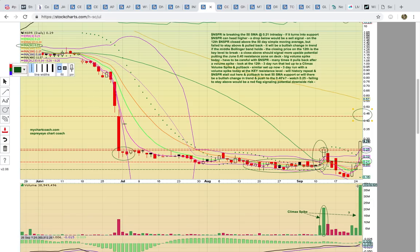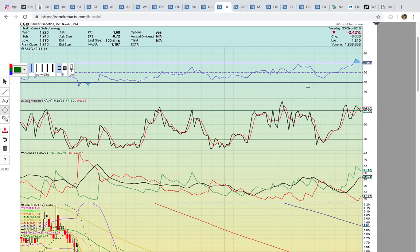But this has a climax spike kind of look to it, just because of the way the stock has a history of trading. It disappoints a lot, but yeah, this could be the one. Tomorrow could be the day where it breaks that trend and breaks out higher, so you just have to be on your game if you're trading it.